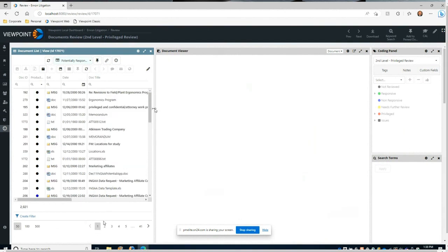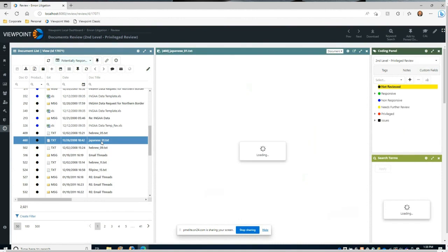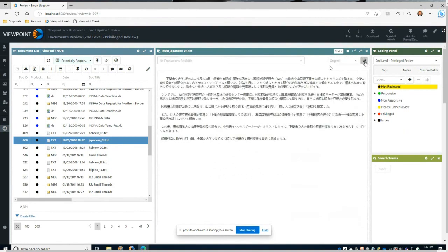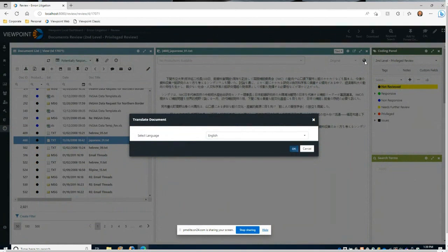So I'm just going to open up a document here. You'll see I have some documents here. Here's a document that happens to be in Japanese. If I wanted to translate this quickly into English, then I would come up to my text viewer and click on the translate button. And this is where this list of languages that you can translate to is, and you can dictate what's on this list. If I want to translate it to English, click OK.